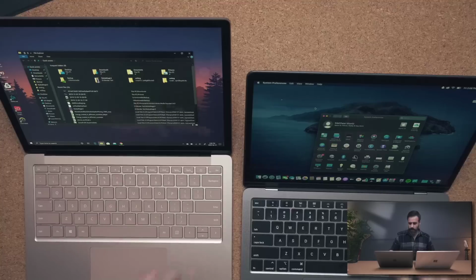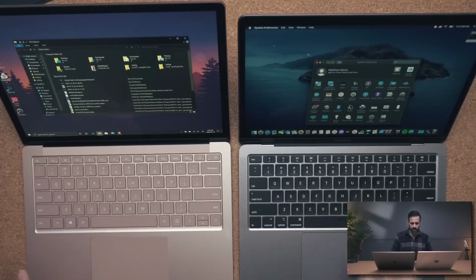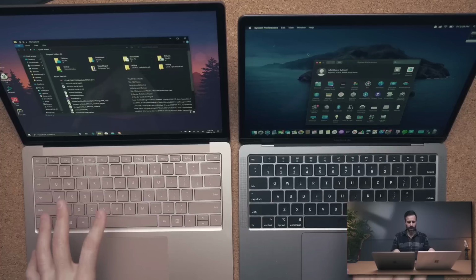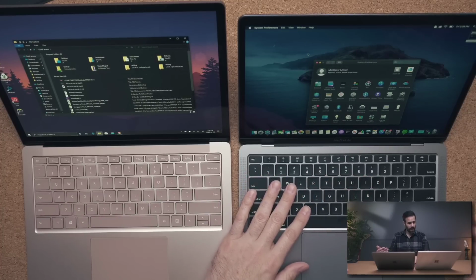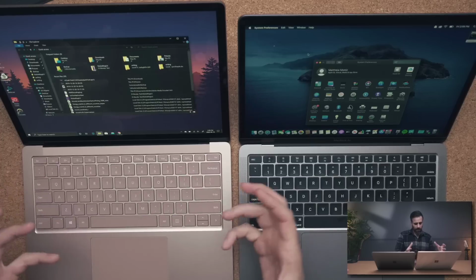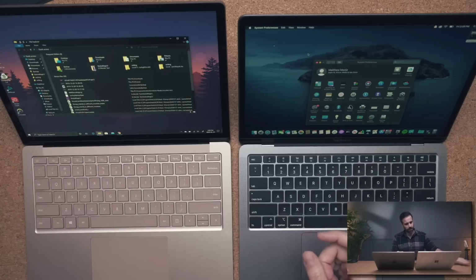Keyboards. Definitely going to go to the Mac. Actually, no, let me take that back. Keyboards are very similar. Like in terms of typing experience, I will say that the improvement to the scissor switches is really nice. But I do like the Microsoft keyboard too. It's a little bit softer, but the differences between both of these computers are very, very minor.